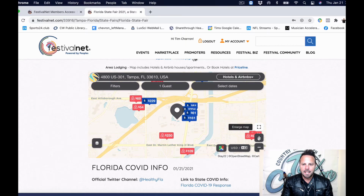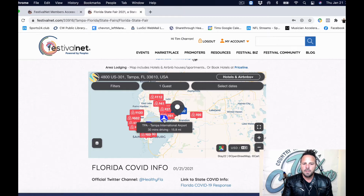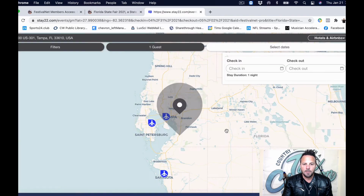It'll show you exactly where it is on the map, right? Which is super helpful because when you're booking shows and tours, you need to know how close it is. If you're driving, how far of a drive is it? If you're flying, look, it shows you where the closest airports are. It's really, really helpful.